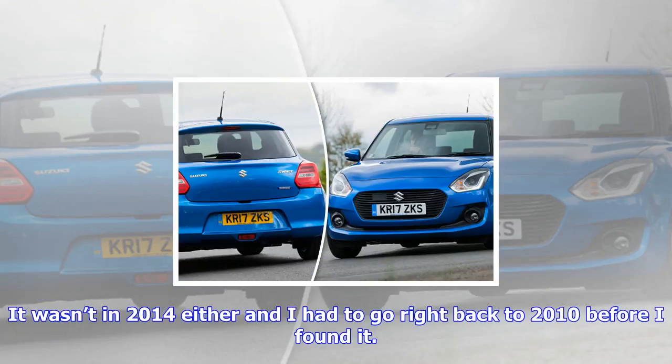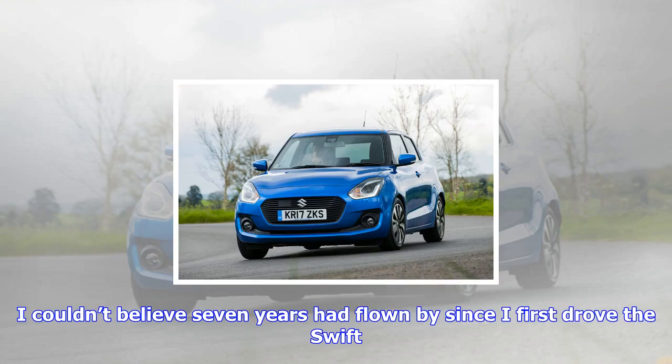Let's start with the engine, and it just shows how much technology has improved in the past 7 years. In 2010, the Swift was powered by a 4-cylinder 1.25-liter, 16-valve unit with 94 horsepower and 160 Nm, 118 pounds of torque. You can still get an updated 1.25-liter Swift, but instead Suzuki sent me a tiny 1.0-liter 3-cylinder job. The difference is like comparing an old wooden tennis racket to today's carbon fiber affairs.